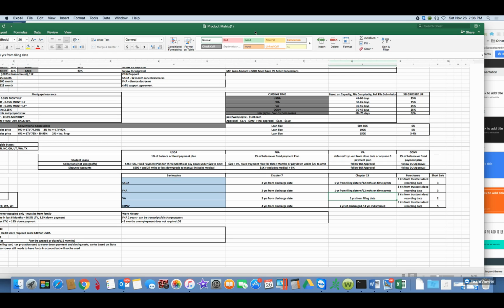We do allow escrow repair up to 5,000 with conventional. That means that if the house needs repairs, it can be added to the loan, if the house appraises out.